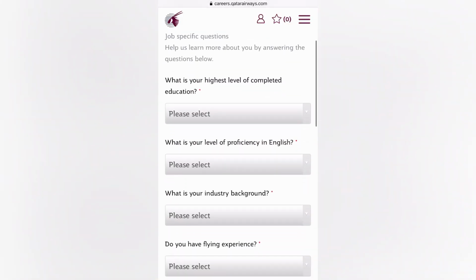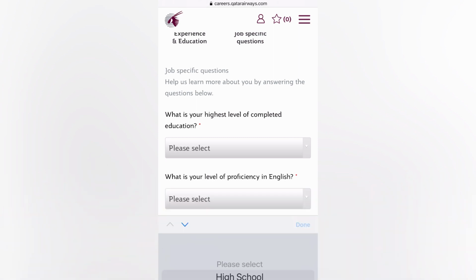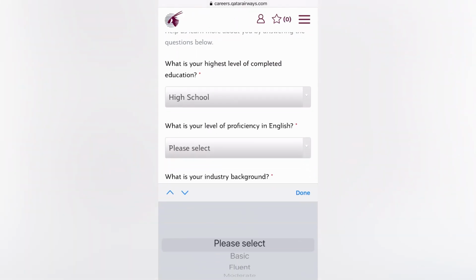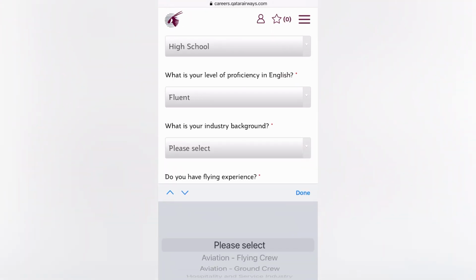Moving on to the second, I've skipped the second education experience part, which is pretty easy and nothing major. You just have to write your start and end date of your college degrees and things like that. Now next is your highest level of education. Mandatory, at least it has to be high school. If you're a graduate or masters, good enough, you can just fill that. Your level of proficiency in English has to be fluent.